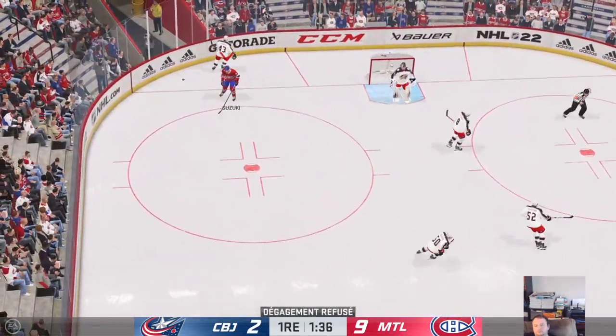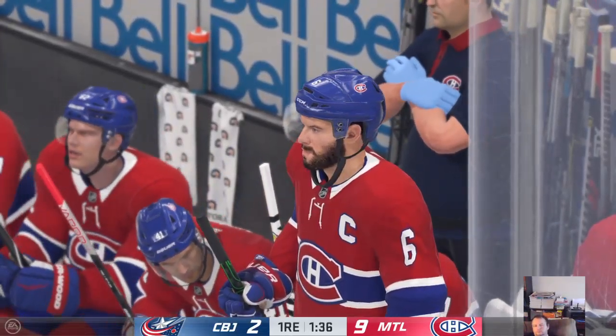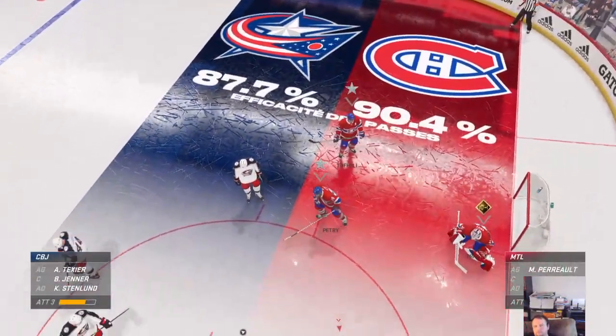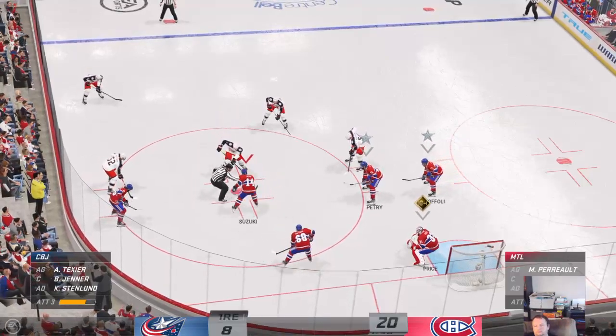They were on their heels, forcing an icing, and they're not going to get much of a break on this either. No, you get tired, you make a bad pass, or you just panic and clear it down the ice. Now you've got to try and win a draw and get it safely out of the zone so you can change.